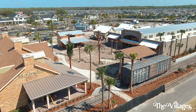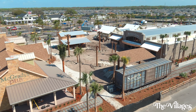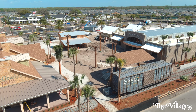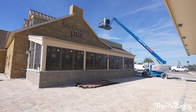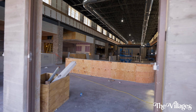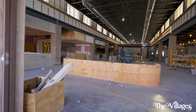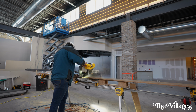Yeah. And then we hope they come enjoy Sawgrass Market and McGrady's. That's coming right along. Yeah, I understand we might expect McGrady's this spring. And then the market, I'm sure, will follow shortly thereafter. A little more interior work to do there with the multiple vendors that will be offering in there.